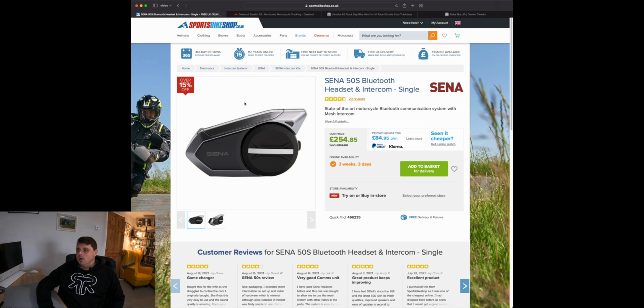So coming in at number 12, we have got the Bluetooth speaker. I've got the Sena 20S. It's a few years old now. This is the newer version, the Sena 50S, coming in at £255. Once again, nice to see you can do Klarna, 0%, so £85 until you've paid it off.